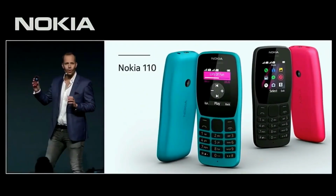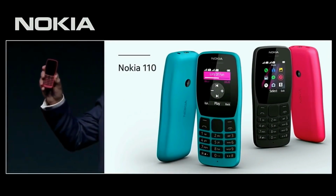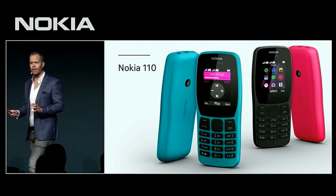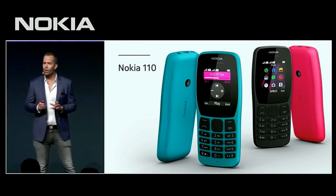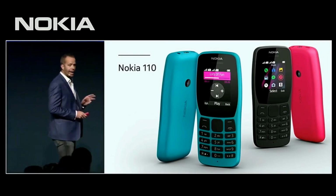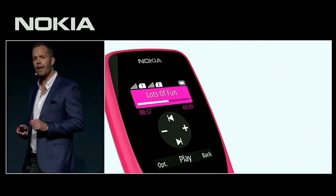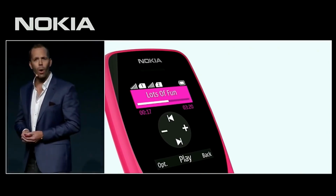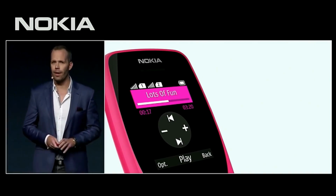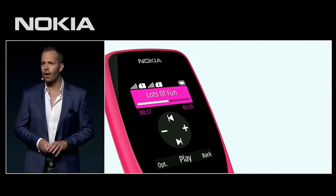Please meet the all-new Nokia 110. The Nokia 110 has all of the goodness of the 105, but on top of that, we've added a camera, music, and games. You can sideload up to 32 gigabytes of your favorite MP3 tunes, or you can plug in a headset, turning the Nokia 110 into an FM radio. The best part is that the playback time is 27 hours.